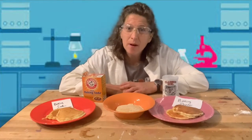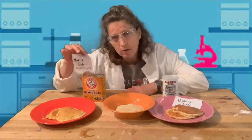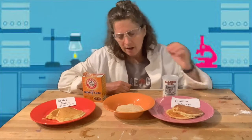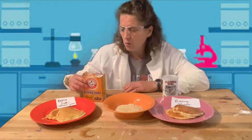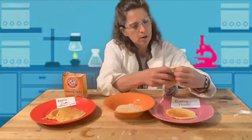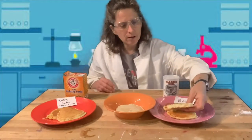Okay, got my results. I've got my baking soda with the acid, so it should leaven, should rise. I've got my baking powder, which rises by itself with the milk. And then I have this kind of sad looking thing in the middle with no leavening agents. Take a look. All right, let's start with the baking powder one. I'm gonna break it open. Wow, nice and fluffy. That looks good.